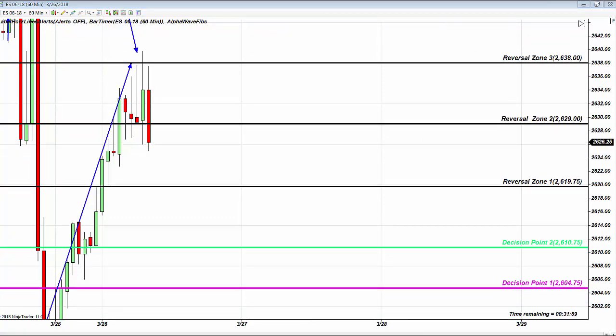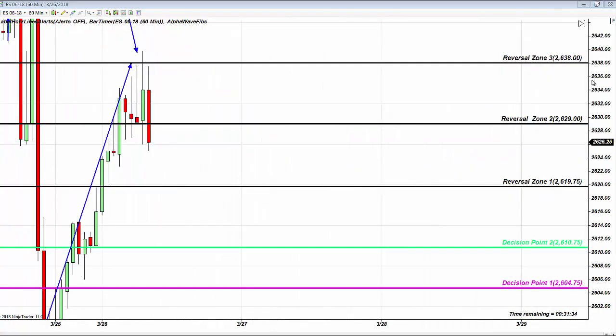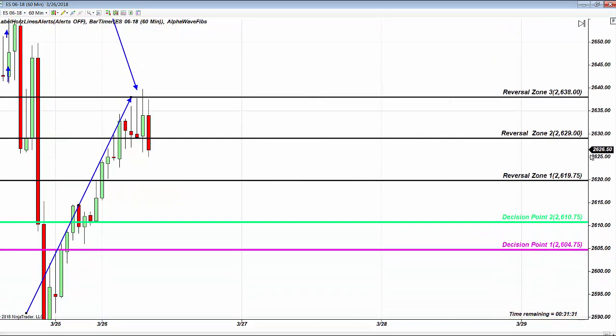Exact same thing playing out on Wynn daily. Fibonacci Reversal Zone identified well before scandal on Wynn, where sell-off had started. Where sell-off had started when we were in a boot camp. Absolutely no plans for another boot camp. Class is ongoing. Identical formula as you're seeing in front of you right now on S&P.